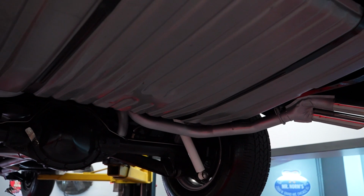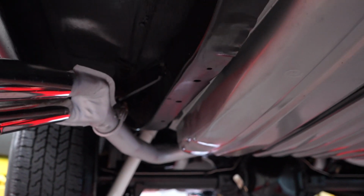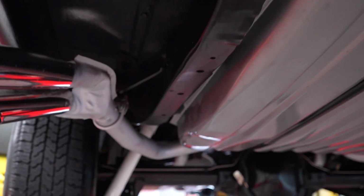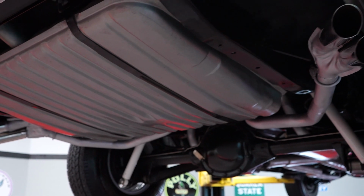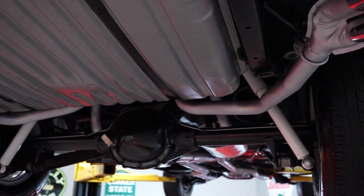Frame rails, let's start with the driver's side since we are over there. And then the passenger side, frame rails are in good shape on the car. That's the undercarriage. We're going to take it out now and we're going to drive it.